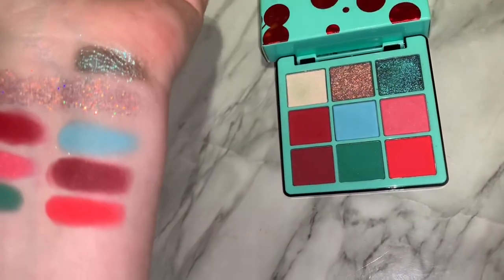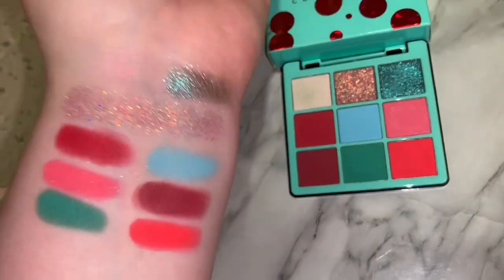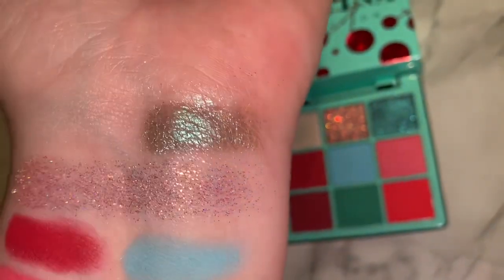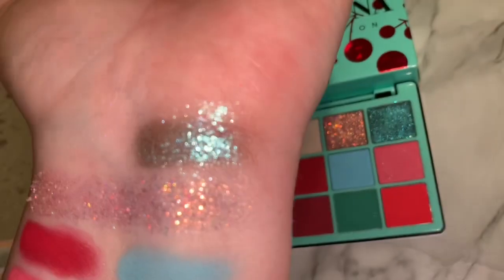I will include some clips now. She's just done so many beautiful looks, and I've seen so many other people do beautiful looks as well, so I have lots of inspiration. This blue is so stunning, and again, like the glitter, it's really hard to capture just how stunning it is. Like, even in, I guess, like that, you can see in the pan just how stunning they are.